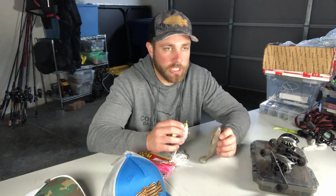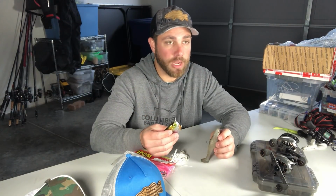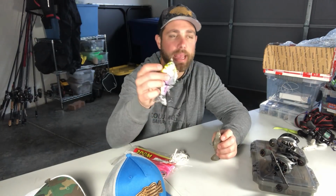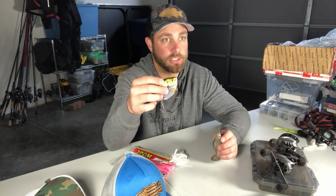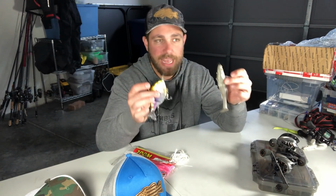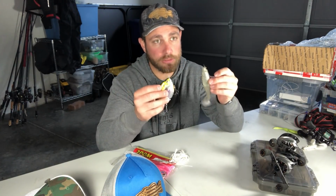During the post-spawn, you typically have a shad spawn starting to happen when that water hits 70 degrees, and maybe in late May, you might even have a bluegill spawn start to happen. And when you have shad spawns and bluegill spawns, a great way to imitate those particular baitfish is with a big swim bait.